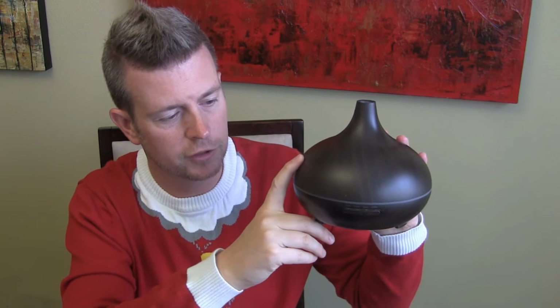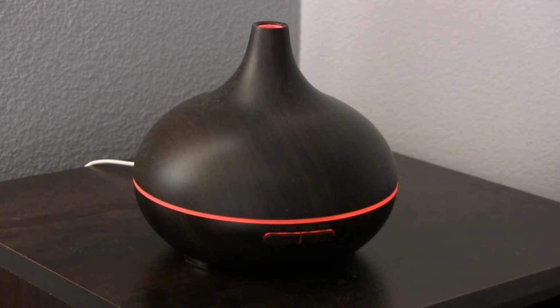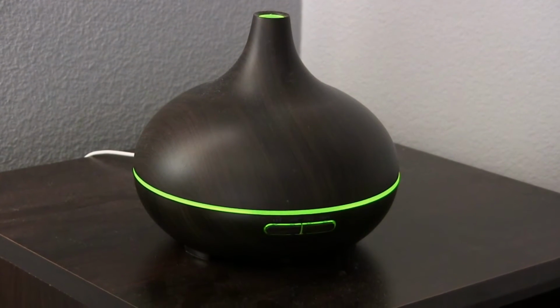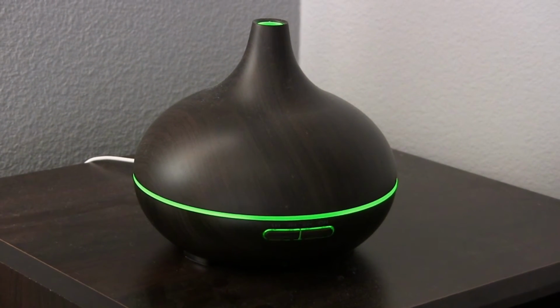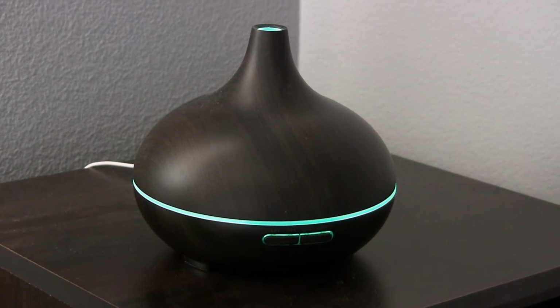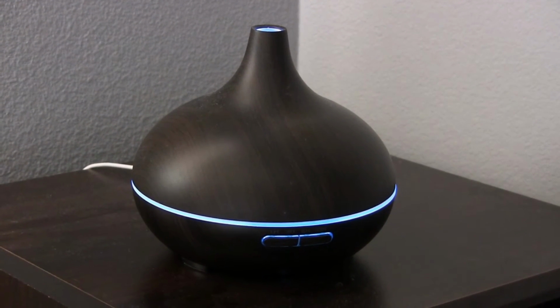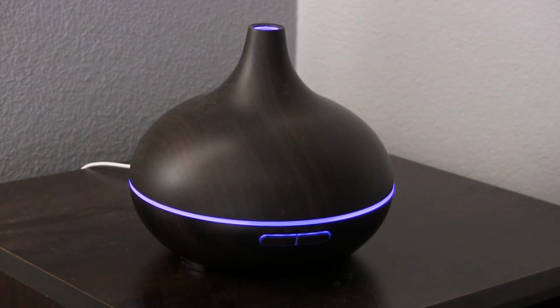This one, as you can see in the video, has a very simple light around the ring here and then a little light around the top here. But mostly the wood look. Of course it's fake wood, it's plastic with a wood look. Wood faux finish, but I love the subtlety of just the little LED ring around it. To me, that looks really cool without being over the top.